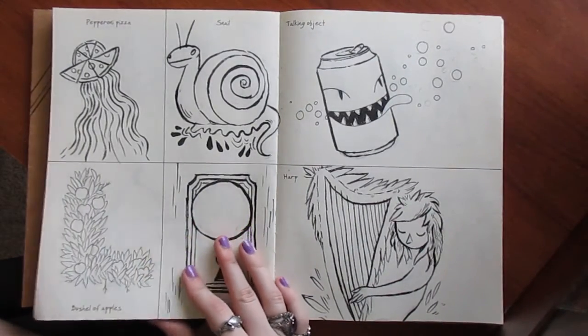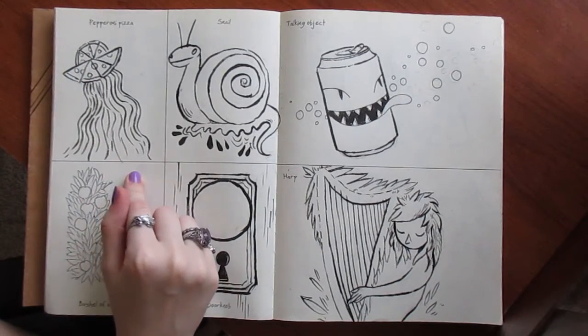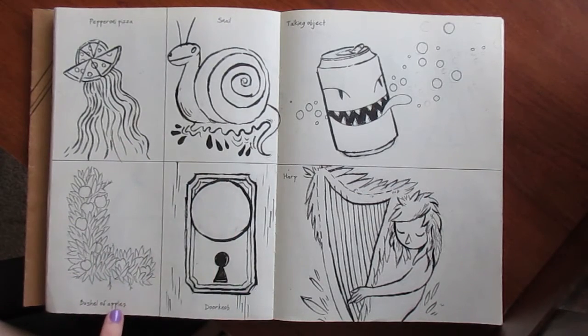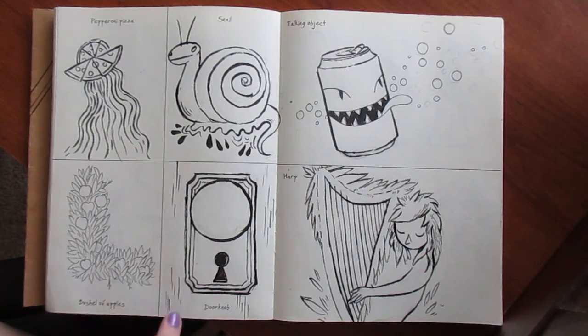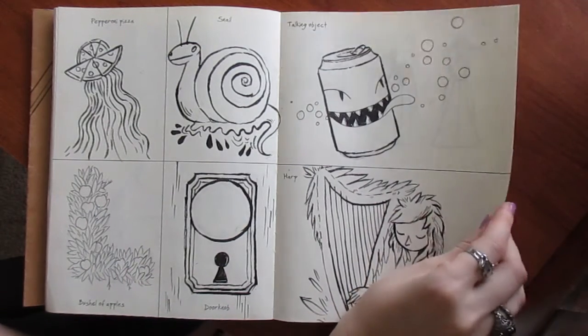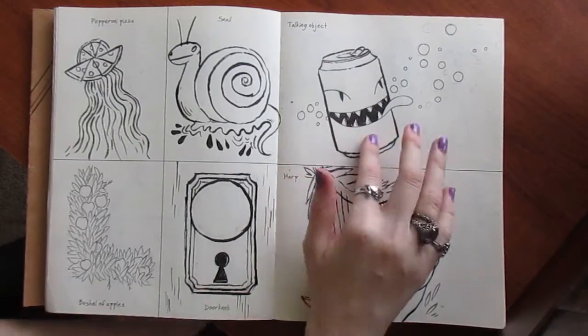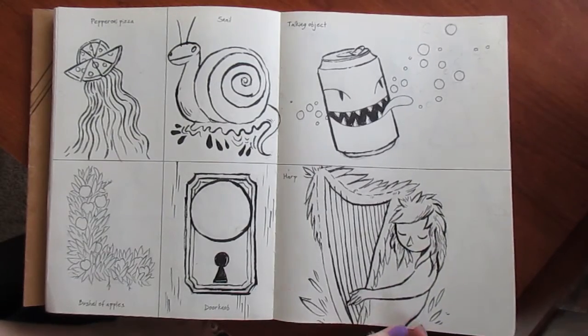Pepperoni pizza. It's supposed to be a UFO. I don't know if you can tell. Snail. Bushel of apples. Get it? It's a bush L of apple. Yeah. Talking object. Who knows what horrible things that soda can is saying. And then a harp.